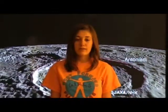What do you think? The South Pole-Aitken Basin is one of the oldest and biggest impact marks in the solar system that we are aware of. It's 2,600 kilometers in diameter and 13 kilometers deep. We should use robotic technology to gather samples from the South Pole-Aitken Basin and return them to Earth for study. The basin may provide access to samples of the lunar mantle, which could give scientists insight into the period of heavy bombardment early in our solar system's history.